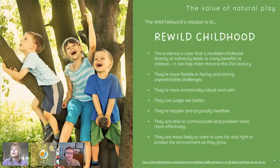And I really, really love this from the Wild Network about rewilding childhood. The evidence is really clear that a rewilded childhood can lead to many direct and indirect benefits to help them thrive in our modern environment. It can really help to develop flexibility, solving unpredictable challenges, help to make children more emotionally robust and calmer, encourage them to judge risk, which is something we'll touch upon throughout, obviously happier and physically healthier, and more able to communicate and problem solve. And all of these benefits can be reached through spending more time in nature. So it seems like such an easy win-win for children.